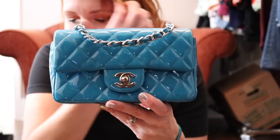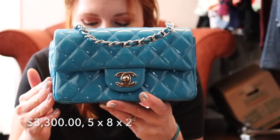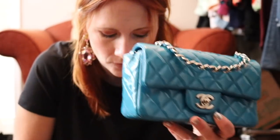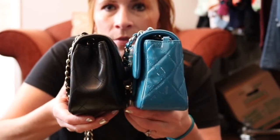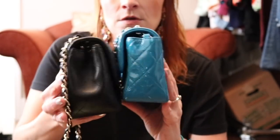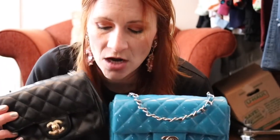The rectangular wallet, or the rectangular mini, on the other hand, retails for $200 more. So it's $3,300 as opposed to $3,100. And the measurements are 5 inches high by 8 inches wide, and then it's 2 inches deep. So when you put them up next to each other, you can see obviously the black one is wider. The blue one is sizably longer, and then they're both about the same height, sticking them up next to each other. And they really do hold just about the same amount of stuff.